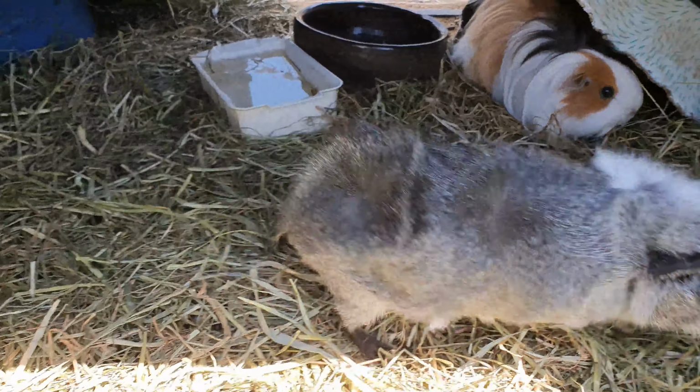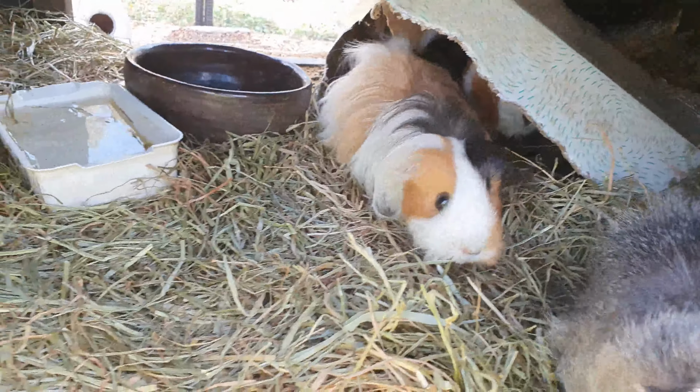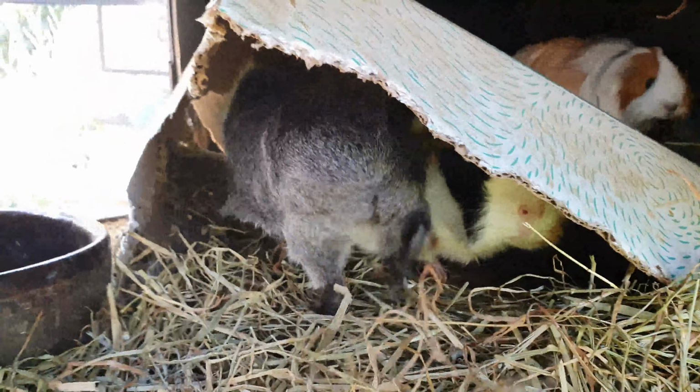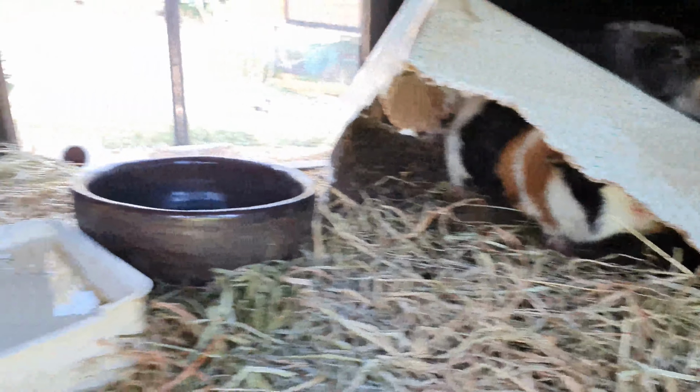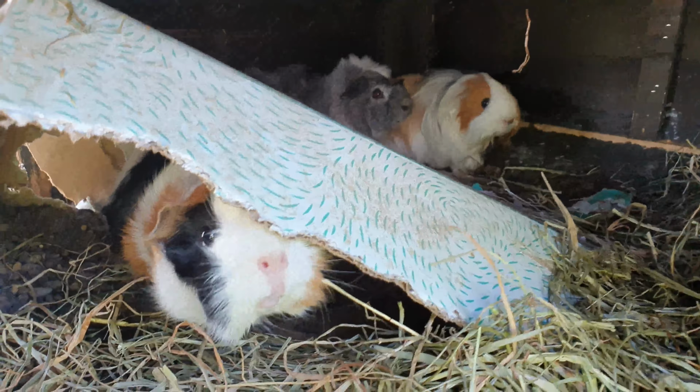And then we've got the guinea pigs. That's Tilly, there's Fifi. Where are the other guys? Where's Willow? Oh, Willow's in here. That's Willow. And I'm not sure, where's Indy? Indy will be around somewhere, but she's not around at the moment. So I've got 4 girl guinea pigs in here.